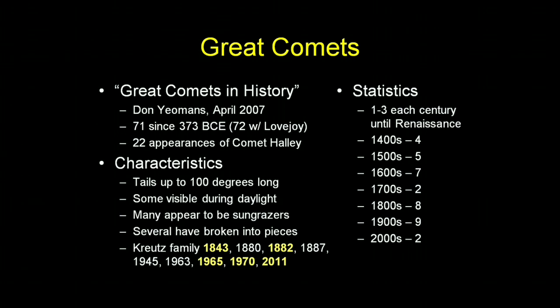Now, what's also interesting is statistics, and it goes sort of the way you might think. Up until the Renaissance, there's only 1 to 3 each century, relatively incomplete. But you start getting more as we start paying more attention, although in the 1700s, there are still only 2. But in the 1800s and the 1900s, you get 8 and 9. And as I said, we've already had 2 in the 2000s. So the phrase comet of the century doesn't really apply because on average, we get one once every decade. Of course, in the media, calling it comet of the decade doesn't sound so amazing. So comet of the century is probably gonna stay in our modern media.